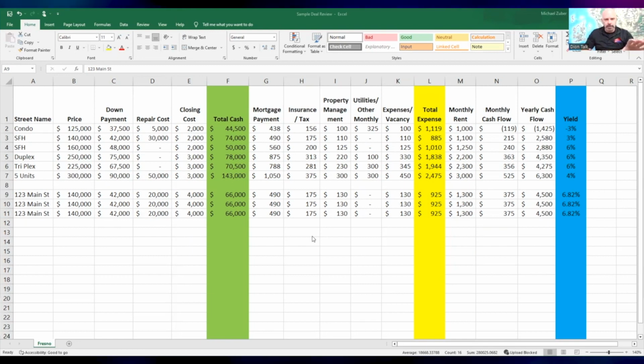Actually, let's go off of real numbers off of mine. So let's put the price at $300,000 for all 3. I'll fill out one, and then copy it. We'll do the down payment the same. What did you put? 30%. I'd like to do 20%.